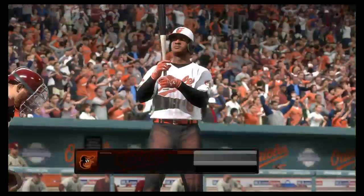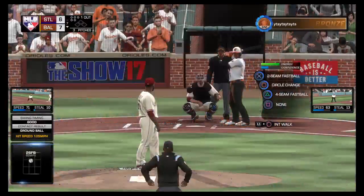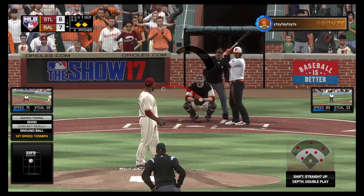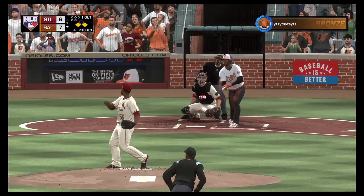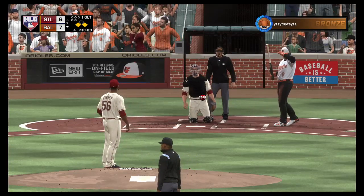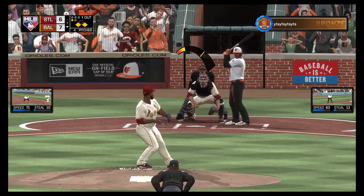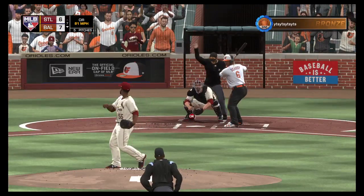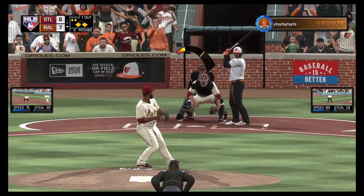Now a 7-6 game. Now batting, Jonathan Schoop. He got on top of one and was a ground out victim last time. Here's the first pitch to him. This is hit down the right field line, but it's going to get out of play for strike one. The 0-1 on its way. And I believe they'll say he broke the plane, as yes he did. It's ruled a strike.